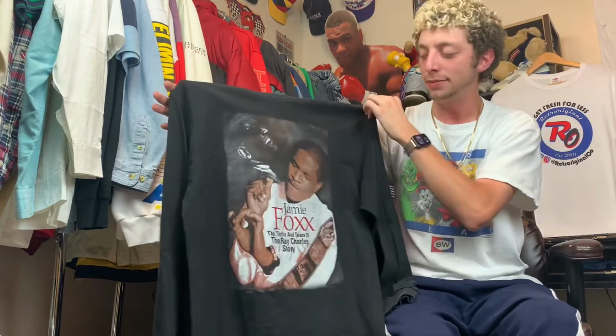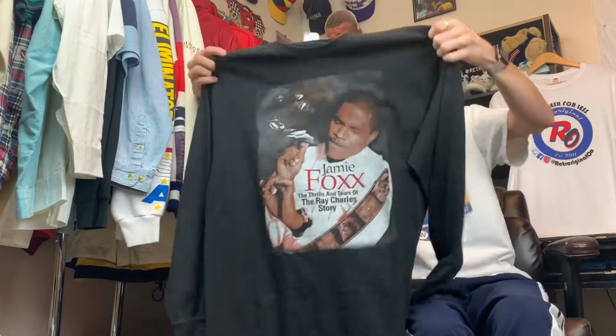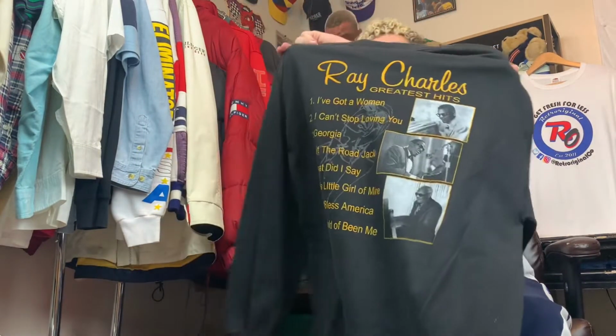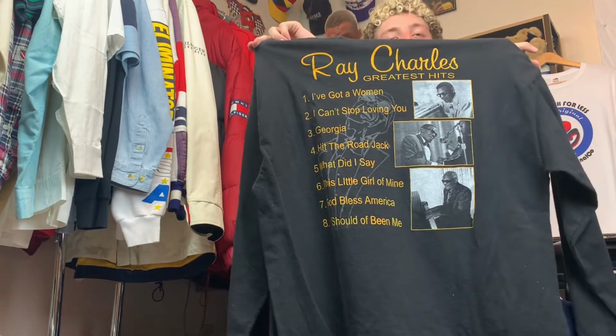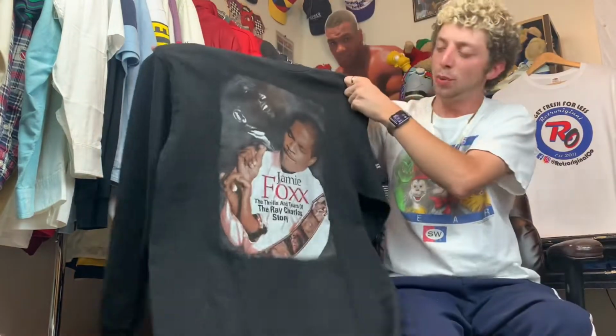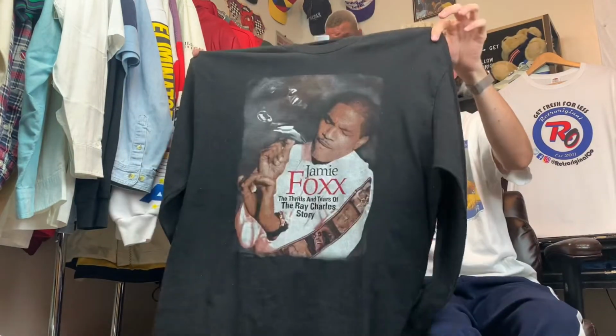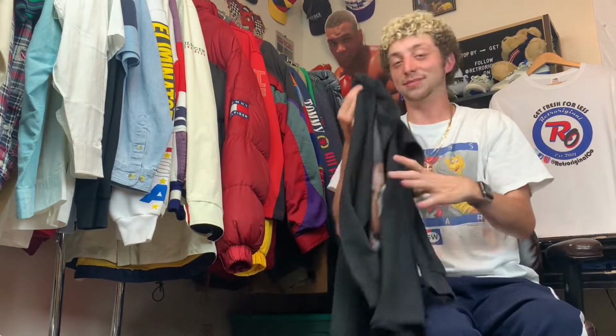I know he's the main, he is supposed to be Ray Charles, but wait till we flip and dip onto the back, and then we get back to the man himself, Ray Charles, with some of his greatest hits here. Definitely a great t-shirt, a great movie promo tee too. Long sleeve, also a bonus. All in all, just great tee, great deal, great guy, great business. It's great.